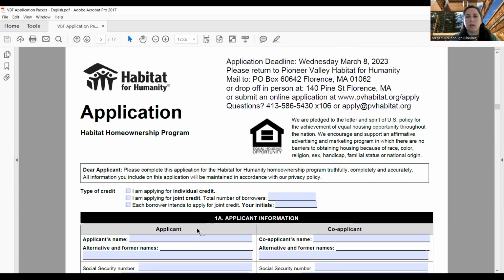The next page is where the application form itself actually starts. And you can see at the top of the application form, it has information about where to submit your application when you're done, or where to ask questions. You can also find the application online on our website.